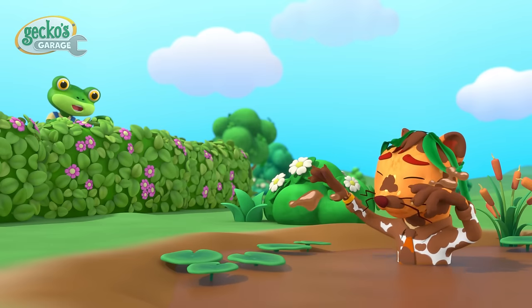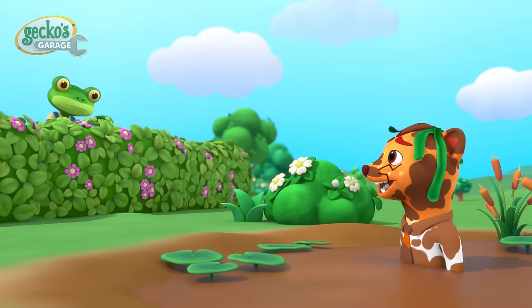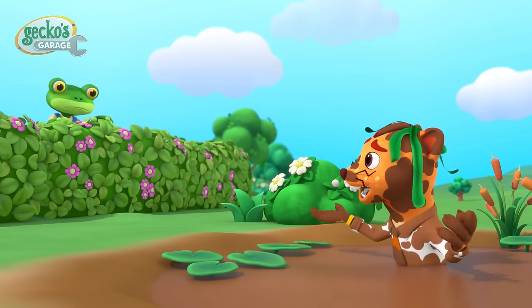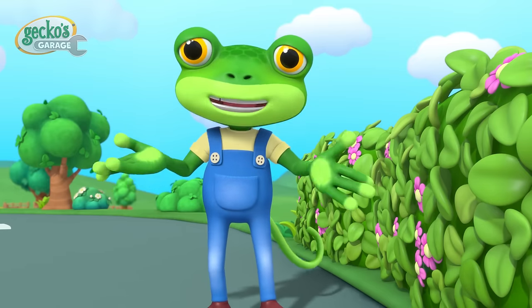Mr. Weasel, are you okay? I made Vicky the fastest ice cream truck in the world, but she jetted off before I could have an ice cream. We have to stop Vicky before she causes any more damage.